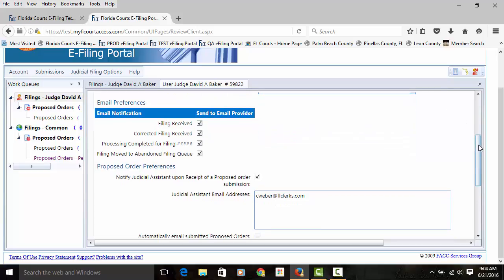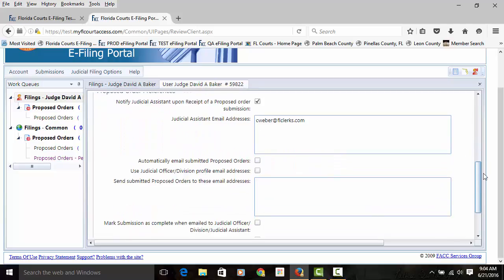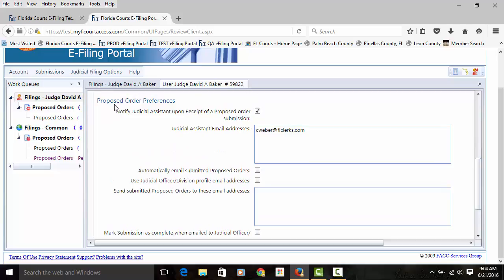You can set your email preferences. If you wish to receive emails from the portal when you submit an order, you can do so. If you do not wish to receive those notifications, simply remove the check from that checkbox. You can also set up your proposed order preferences. If you wish to be notified upon the receipt of a proposed order, you can do so by checking this box and adding in the email address that you wish to receive that notification.